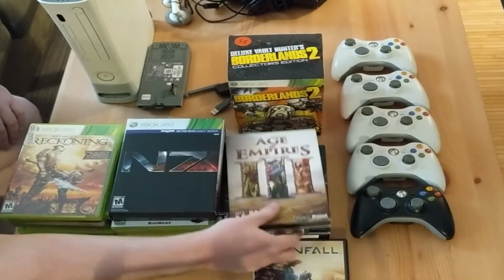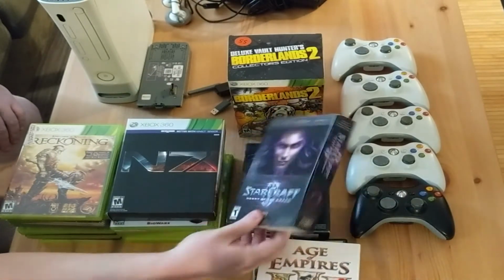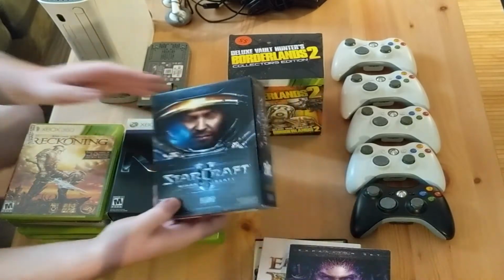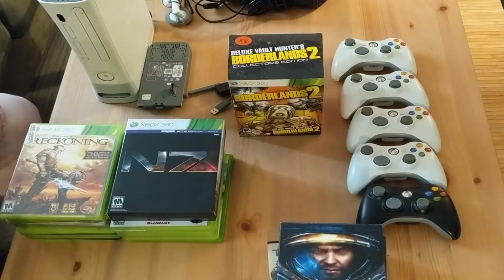Titanfall, Age of Empires 3, StarCraft Heart of the Swarm, and StarCraft Wings of Liberty. StarCraft 2, I should say. I have no idea if those go for anything. I kind of doubt it. Unless it's pretty old, I don't think most of those big box games go for much.